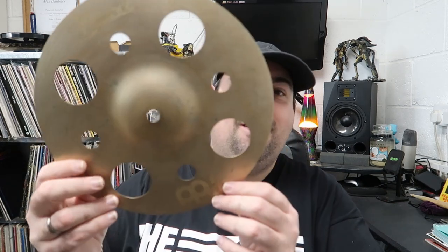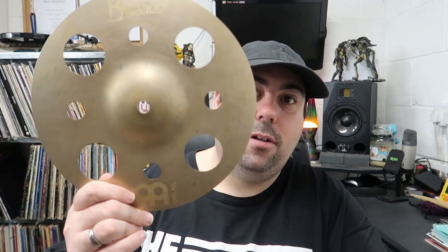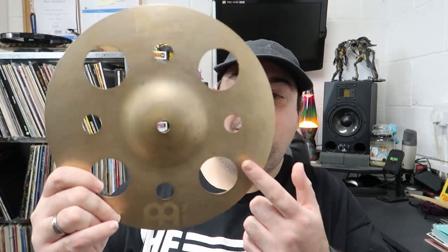So yeah, this first one is the Meinl Sounding 10-inch Trash Splash. Look at that. I've always been wary about cymbals with holes in, because I'm scared I'm going to crack them. But who knew? When you buy them new, you get a 2-year warranty. So that's handy for the amount I use them. But the cool thing about these is they come stamped on the back. So this is the only Meinl Trash Splash in the world that will have this stamp on the back.